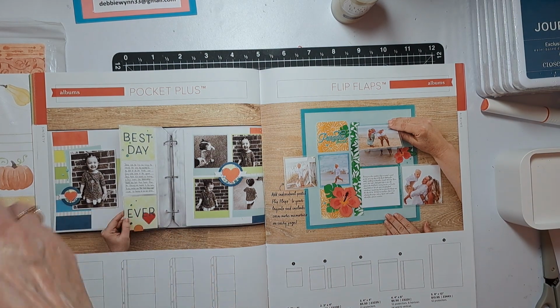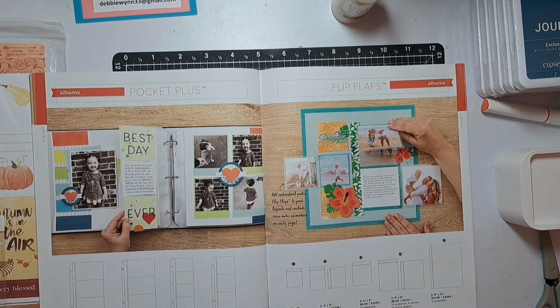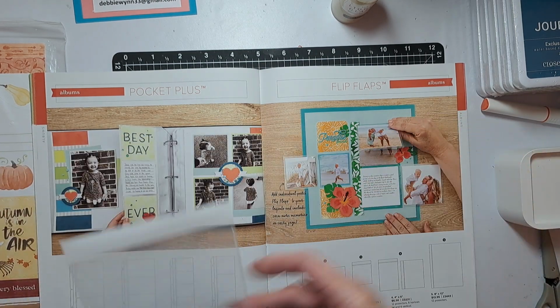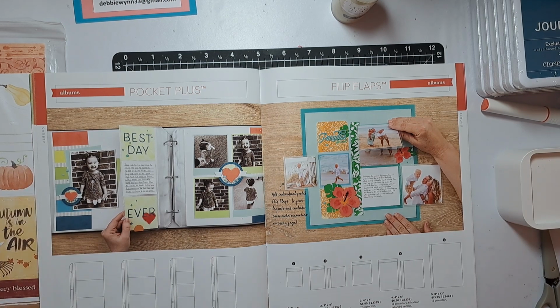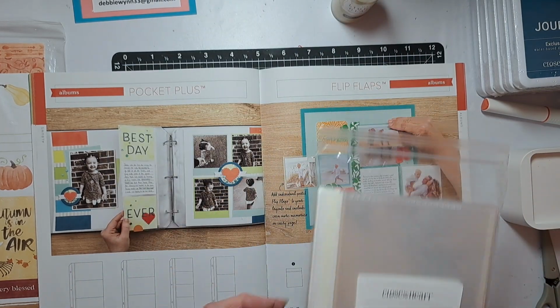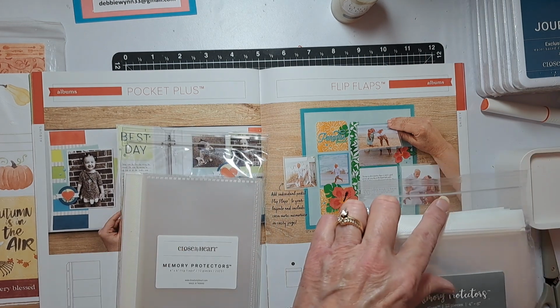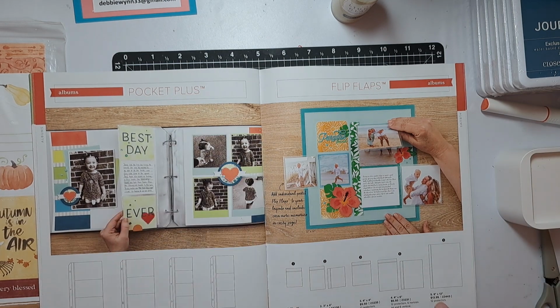We have the 3 by 4. Then we have the 4 by 4. And then we have the 4x6. Now these go for the side, but we also have the 4x6 that flip up for the top. And then we also have an 8x12.